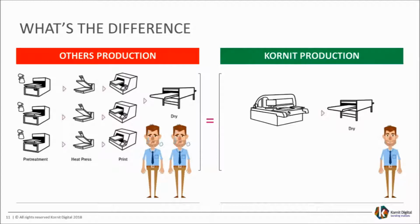While we are talking about single-step solutions, print and dry within a single operator, you can manage your workflow and production, even mass production, according to your business volume and the market space you are currently producing in, or going to produce in, or going to start a new business in. This step makes a huge difference in managing your production.